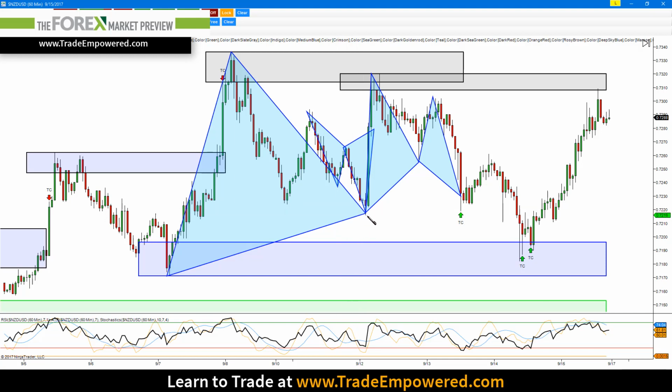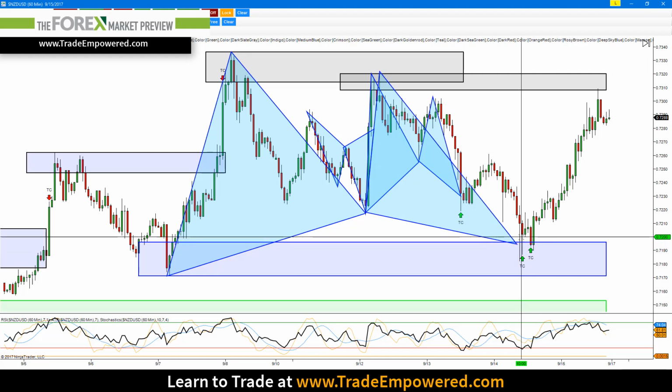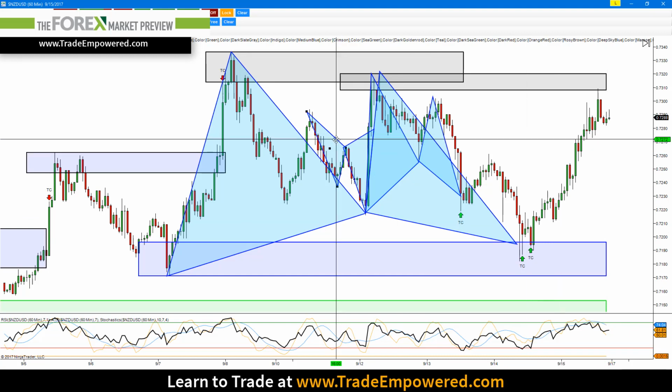This was actually one we were tracking for a few weeks. We thought it was dead in the water, but it ended up completing last, I think it was Thursday, I believe, Wednesday or Thursday. And that one was a 2 target winner, which brought us right back up. I should probably make these different colors. Give me a second.